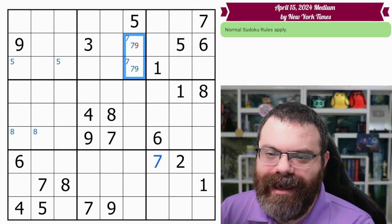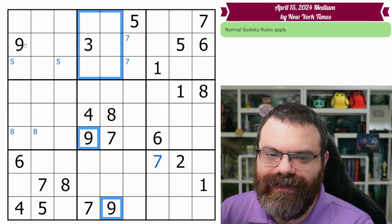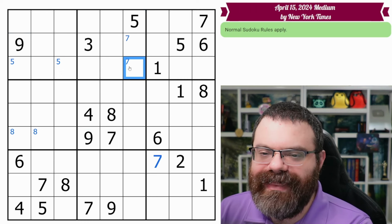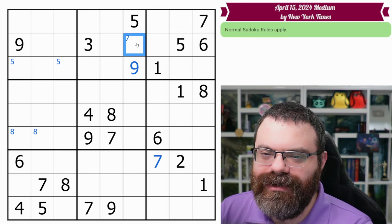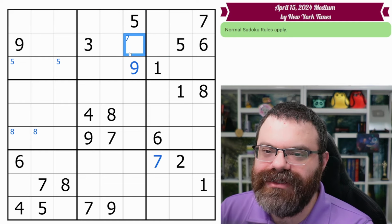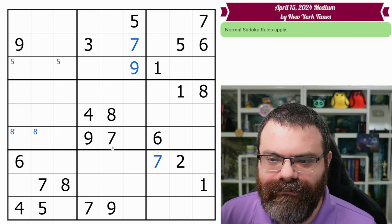If I go back, we could have also done this in a different way, right? We could have said these two 9s look into this box, and then this 9 also looks in. So there's only one place in this box for 9. When I get that 9, I'm noticing that it's getting rid of one of my 7 corner marks, because 9 is not 7. And because I corner marked, meaning in this box, 7 could only go in those two places, now there's only one place left for the 7, so I can place the 7 as well. Same exact result, but it depends on how you want to approach that kind of thing.